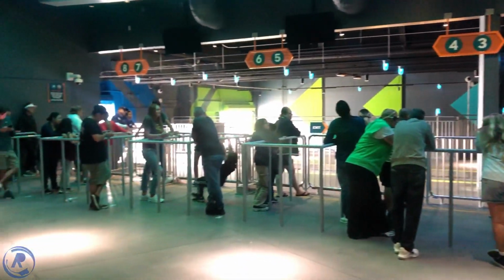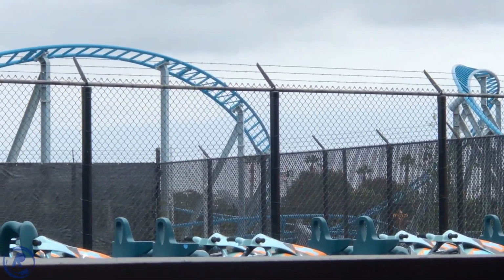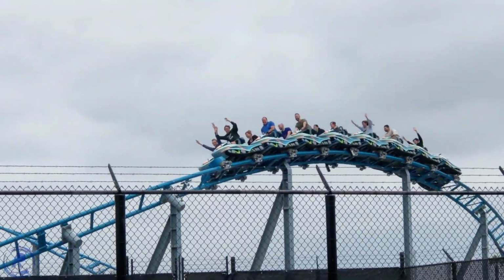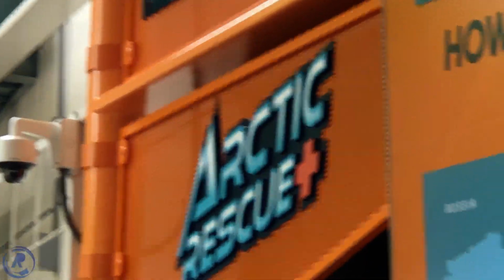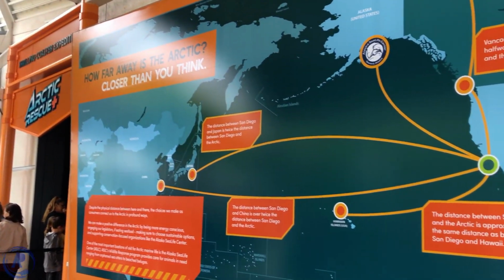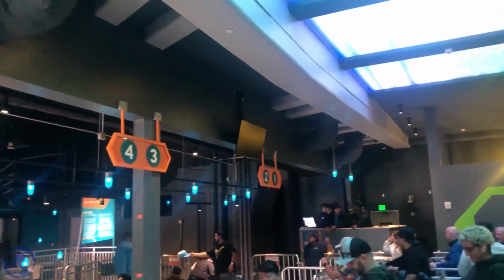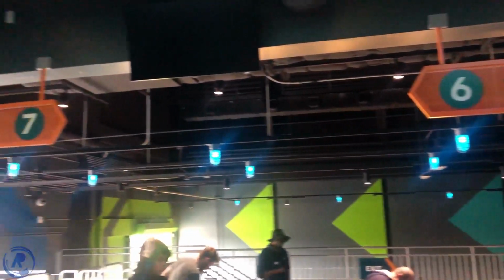A few striking issues with Arctic Rescue during its media days were that it was only running one train for some reason, and obviously the breakdowns, and because of its one train ops, it reached a maximum wait that I saw of about 180 minutes. That is atrocious. Please never do that again. Thankfully, though, on its opening day, it did run 2 trains and only reached about 60 minutes.